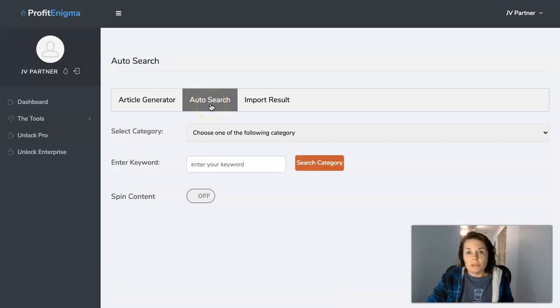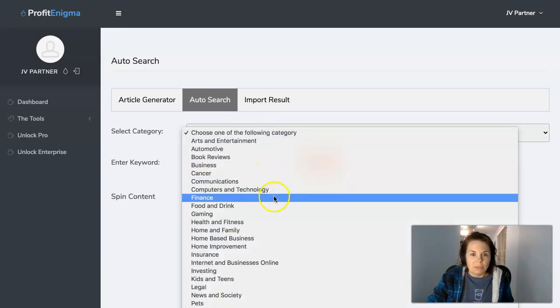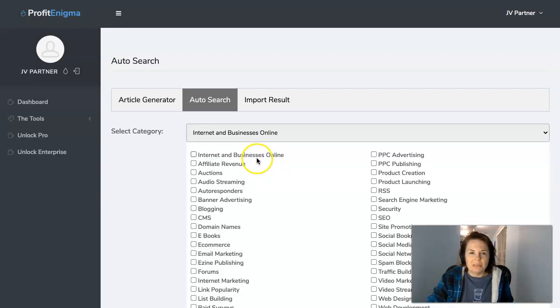So here is another way you can use this tool to create content. You're actually going to leverage a database of pre-created content, kind of like what you saw with the ebooks. I'm going to come here and choose a category of internet and businesses online.